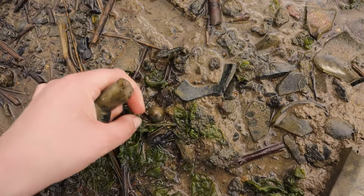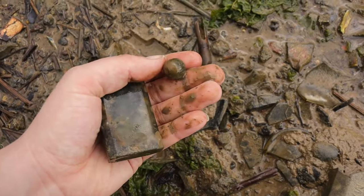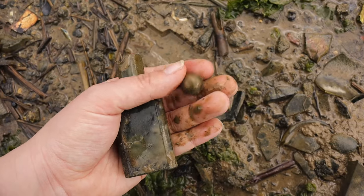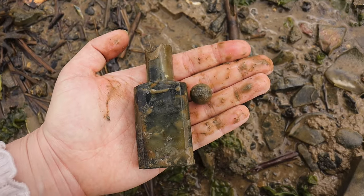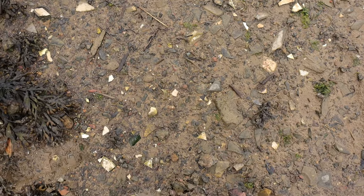Actually, just under it, having said the only thing we'll find all day, is a clay marble. Okay, it could be a good day. It's been very stormy and I think we're about to enter into another one. Okay, I came over to this bit because there's lots of little things.